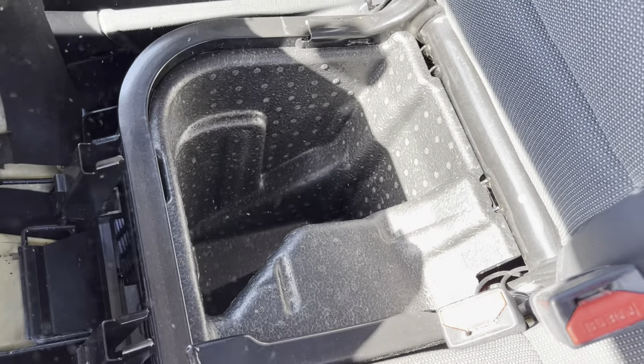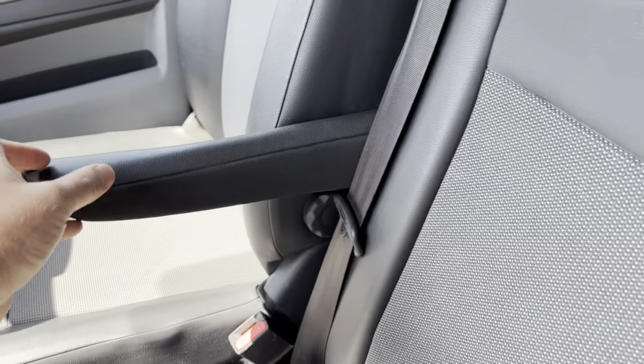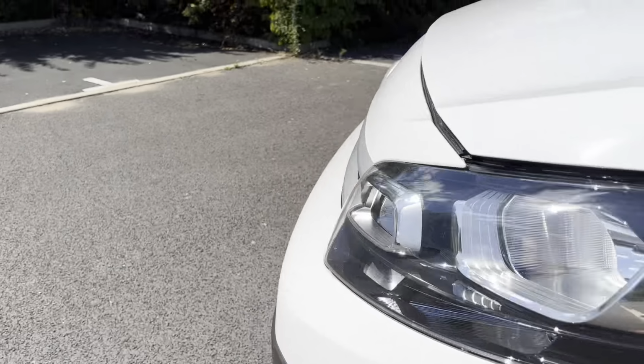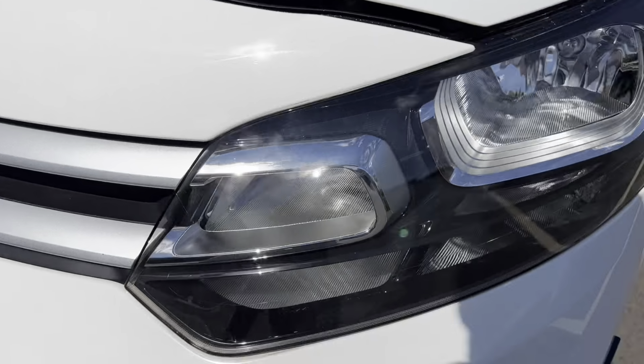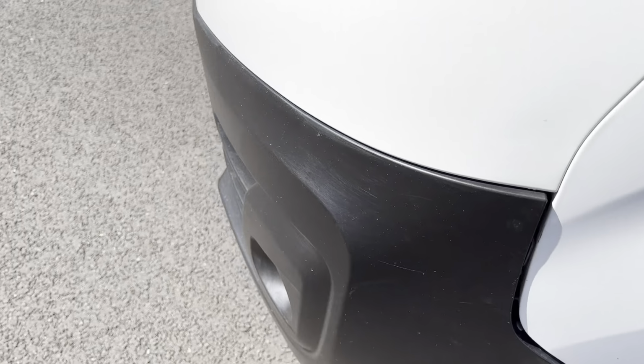Underneath you have additional storage in there as well. And then we have your centre armrest thingamabob that comes down there as well. We have an armrest on the driver's seat. Just noticed that that is a little bit loose actually, so we'll have to have a look at that there on the bumper. Fairly sure we should be able to sort that.